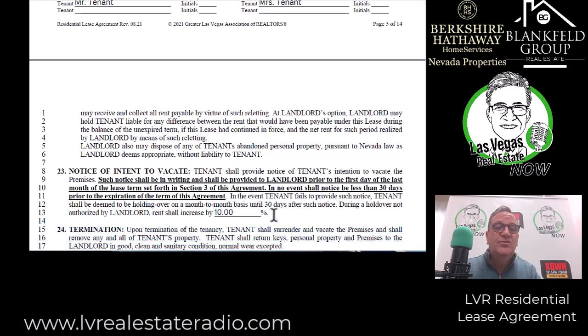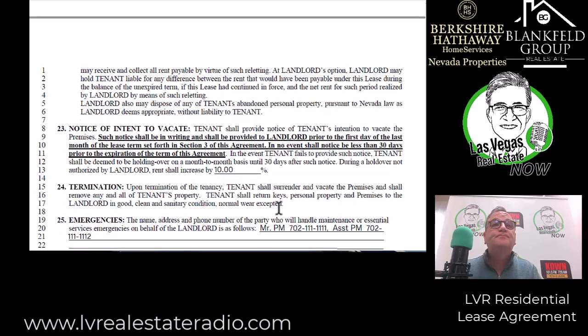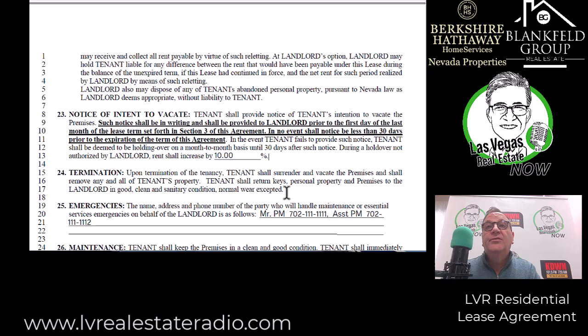And you don't want to do that. So make sure you let the landlord know your intentions. Now, we usually send out notices well in advance of this, so you have an opportunity to decide whether you want to renew or not. Upon termination, you're going to surrender and vacate it. You're going to remove all your property, and return all the property that belongs to the landlord.